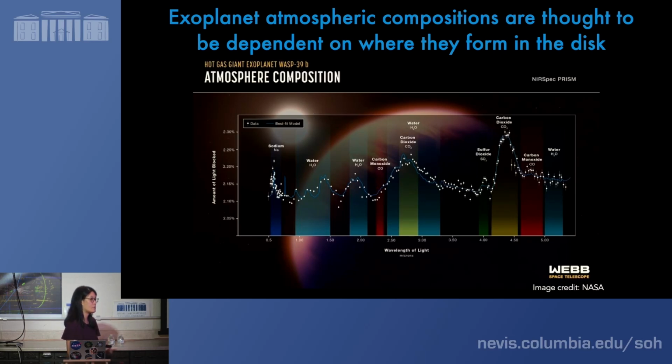Because what the James Webb Space Telescope is really good at doing that other observations of the atmospheres of exoplanets outside of our solar system. And we can detect molecules, some of them like the ones in our own solar system, water, but also some more exotic molecules.